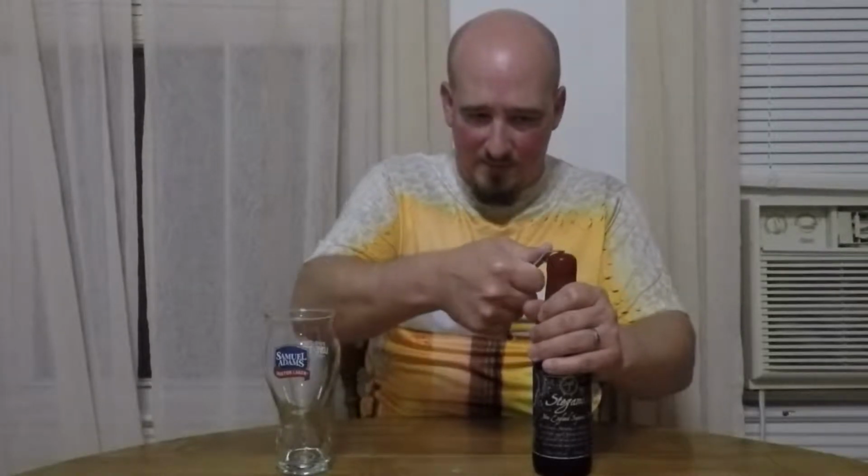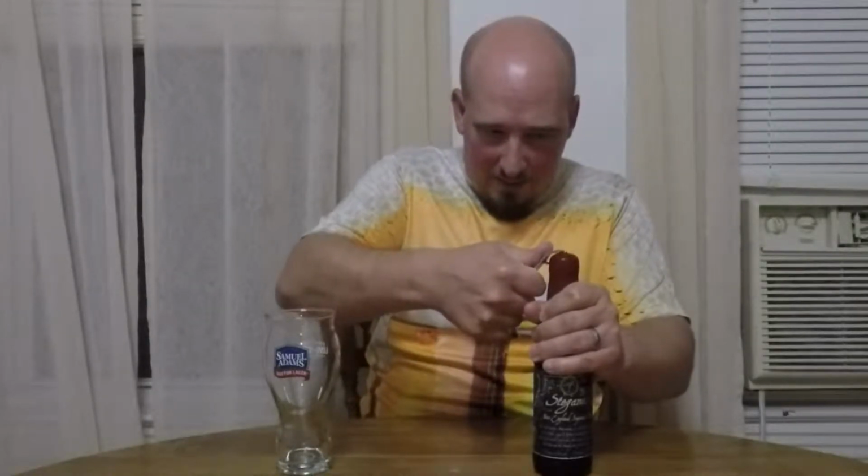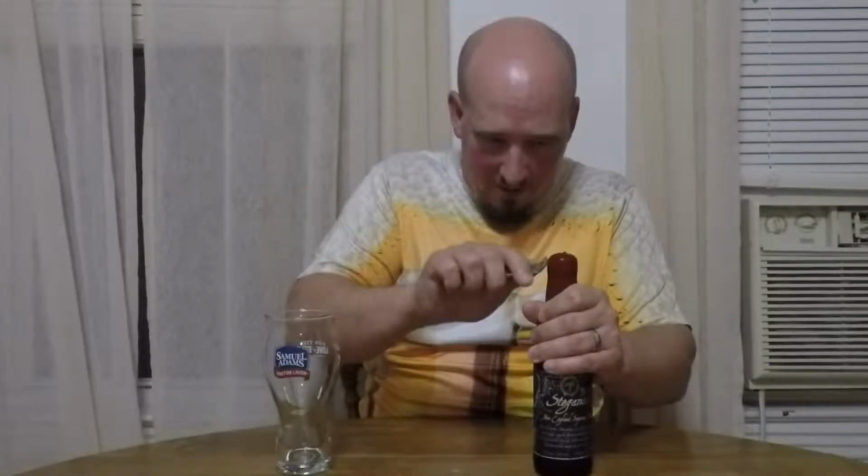Here's the Sam Adams tasting glass. And as I've said before, it just happens to have that perfect shape, and I find that it really works for any beer. It's been designed specifically for Sam Adams Boston Lager, but anything I put in it tends to come out really well. Yeah, this wax seal is going to be a bit of a challenge.